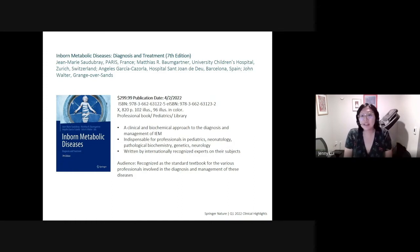Now in its 7th edition, the concept of IMD is expanded to include disturbances in molecular machinery diagnosed by molecular techniques, but currently without measurable metabolic markers. A lot of good information here. There are also 2 new chapters that were added to describe 600 disorders of nucleic acid metabolism, tRNA metabolism, ribosomal biogenesis, and cellular trafficking. The previous editions have sold very well for Springer Nature in the past, and it's recognized as the standard textbook for professionals involved in the diagnosis and management of IMD.